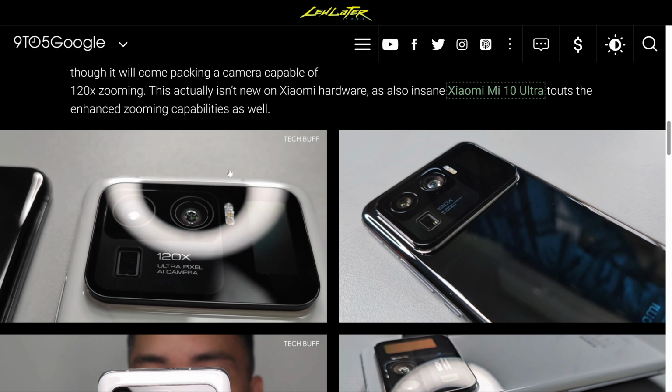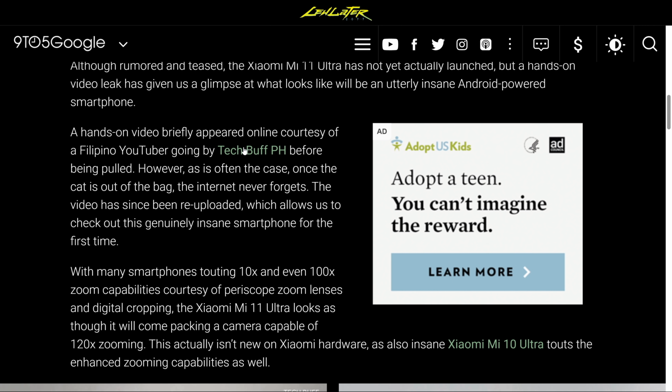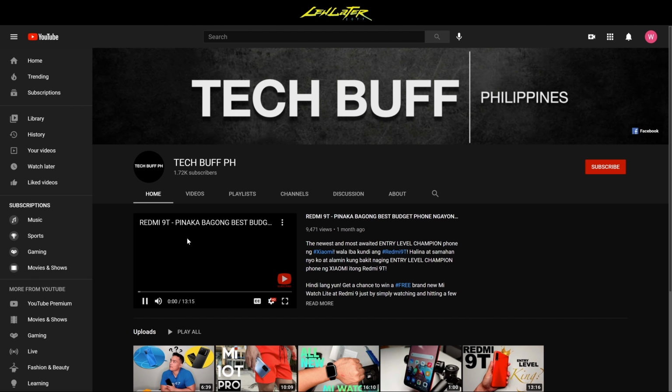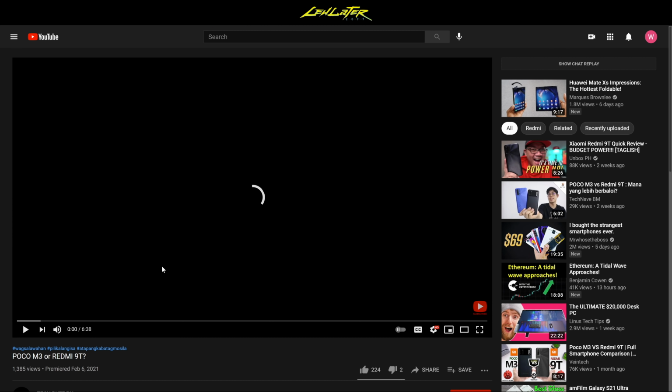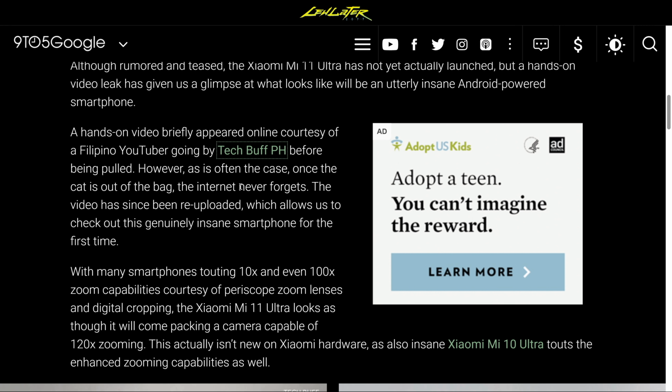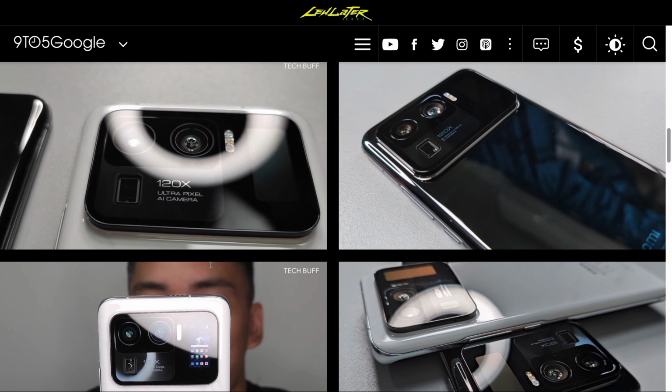They don't want it up because it's not out yet, but there are a few specifications that have now been leaked, including the triple camera setup, 50 megapixel primary sensor, 48 megapixel ultra wide, and a 48 megapixel periscope zoom. So one of the reasons that the module is so big is because there's this insane zoom on there. You know how Samsung has the 100x. How about a 120x zoom on here, which is pretty wild.